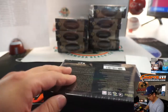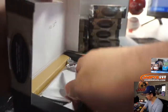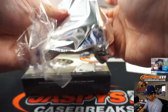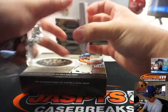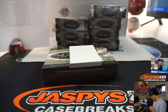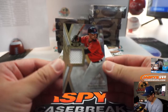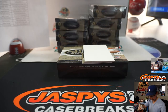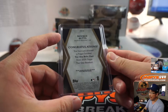All right. And the next box. All right, relic first, Mookie Betts. Red Sox edition. To $395. That'll be for Howard and the Bo Sox.